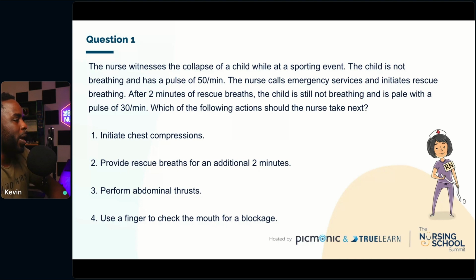All right, I see you guys doing that poll down there. I see you. So it looks like the majority of you are picking initiate chest compressions. So without further ado, let us see what that answer is.